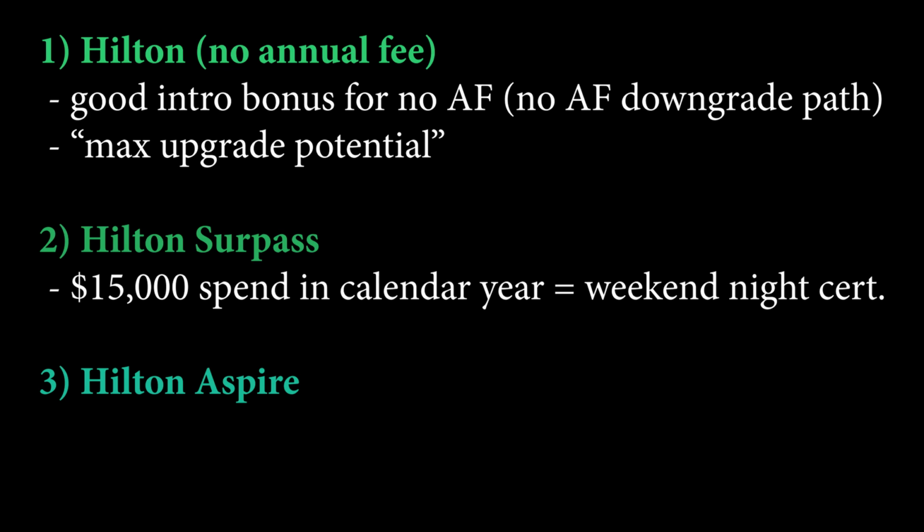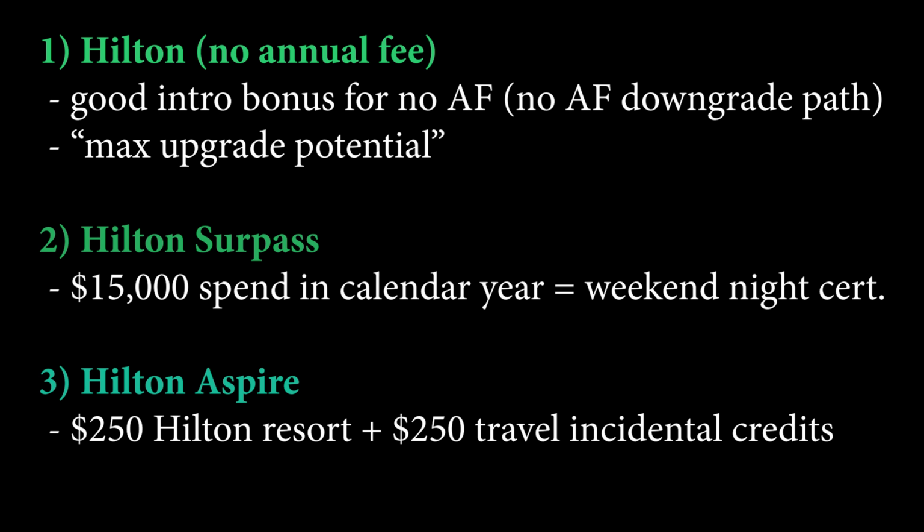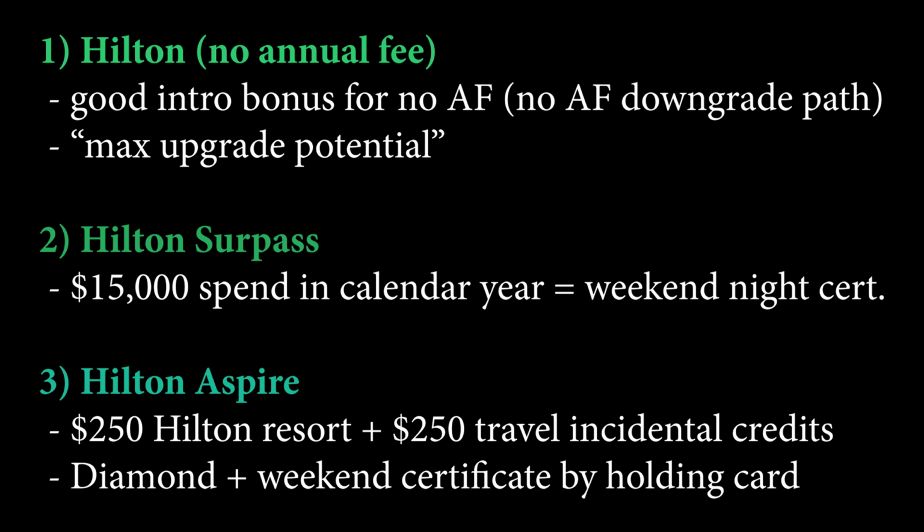For the Aspire card, I've talked about this a lot, but you're paying a $450 annual fee, you get a bunch of credits that really help you offset it, and you also get diamond status, and you get a weekend certificate night as well just by having the card. For a lot of people out there, they might be willing to pay $450 just for that night alone. So setting up the stage, the reason this matters is because you can upgrade advantageously in order to take advantage of both upgrades and intro bonuses.